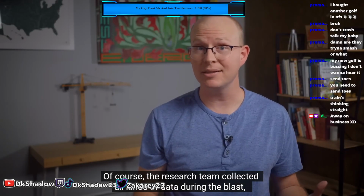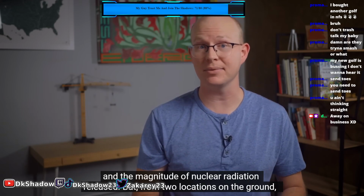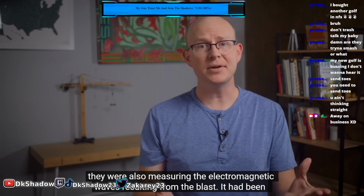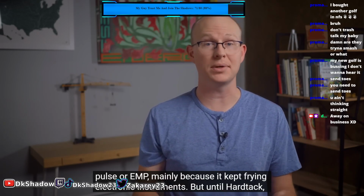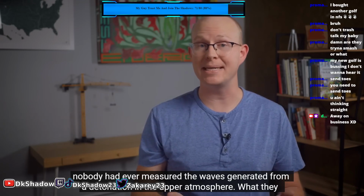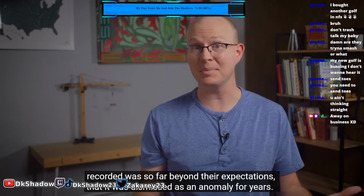Of course, the research team collected all kinds of data during the blast, including the speed of the shockwave, the effect on air pressure, and the magnitude of nuclear radiation released. But from two locations on the ground, they were also measuring the electromagnetic waves resulting from the blast. It had been known since the first nuclear explosions that blasts generate an electromagnetic pulse, or EMP, mainly because it kept frying electronic instruments. But until Hardtack, nobody had ever measured the waves generated from a detonation in the upper atmosphere. What they recorded was so far beyond their expectations that it was dismissed as an anomaly for years.